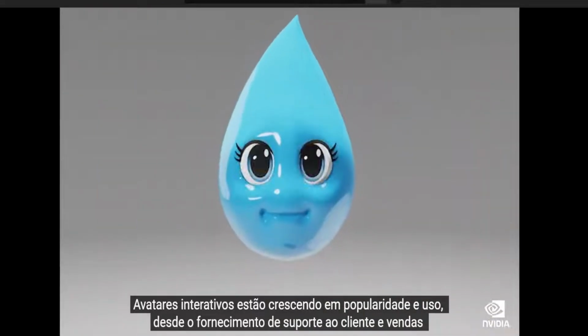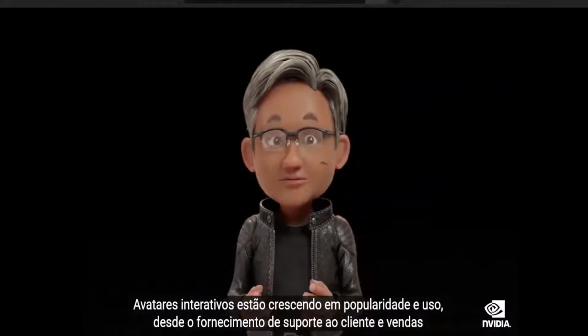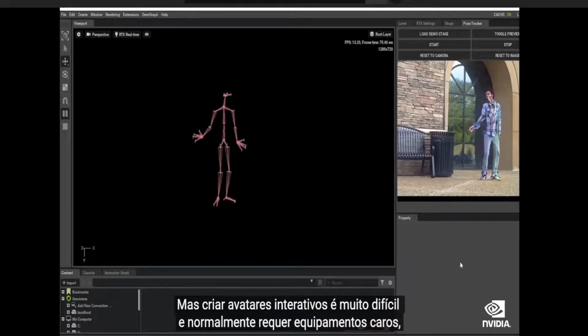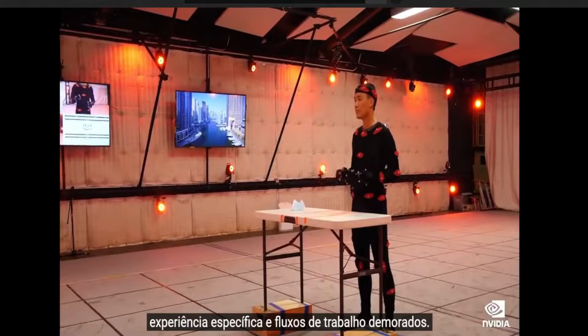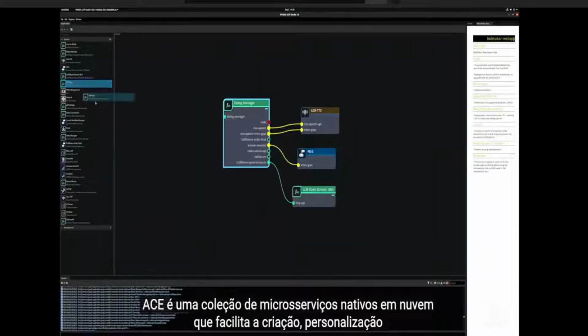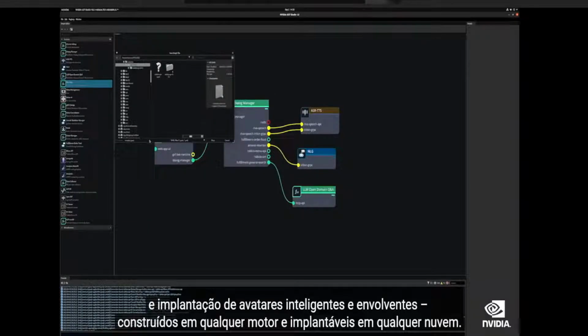Interactive avatars are growing in popularity and use, from providing customer and sales support to marketing tools and teaching aids. But creating interactive avatars is very hard and typically requires expensive equipment, specific expertise, and time-consuming workflows. NVIDIA ACE is a collection of cloud-native AI microservices that make it easier to create, customize, and deploy intelligent and engaging avatars, built on any engine and deployable on any cloud.